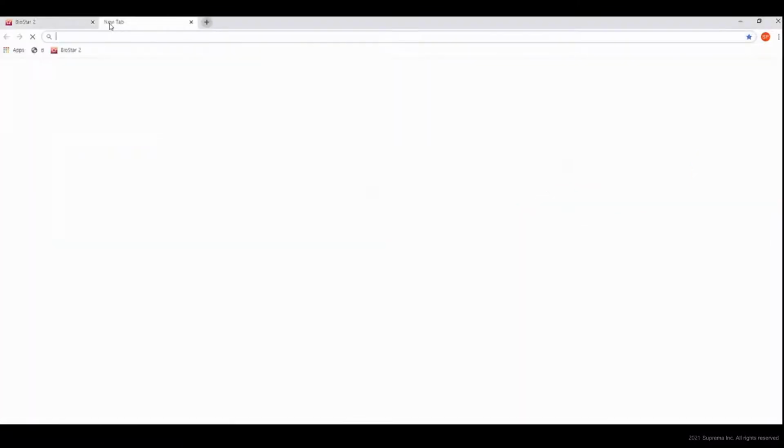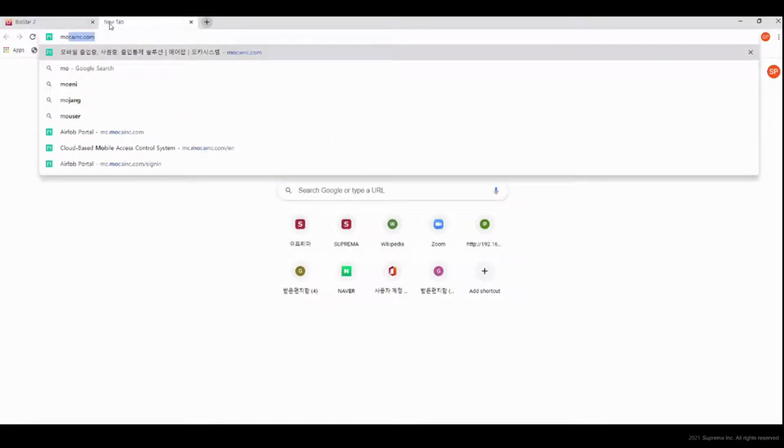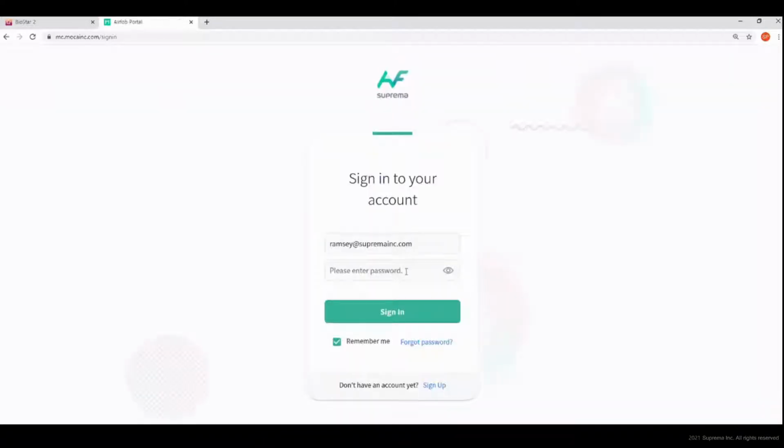Actually, the first thing we need to do is go to our Airfob portal, and you'll find this at mochainc.com. You'll either need to sign in or get started if you're going to create your new site, but I've already signed up. So I'm going to just go ahead and enter my password. For you guys, if you haven't signed up, it'll just be a quick procedure. You need to enter your email and get an authentication code by email. So it might take you a minute.